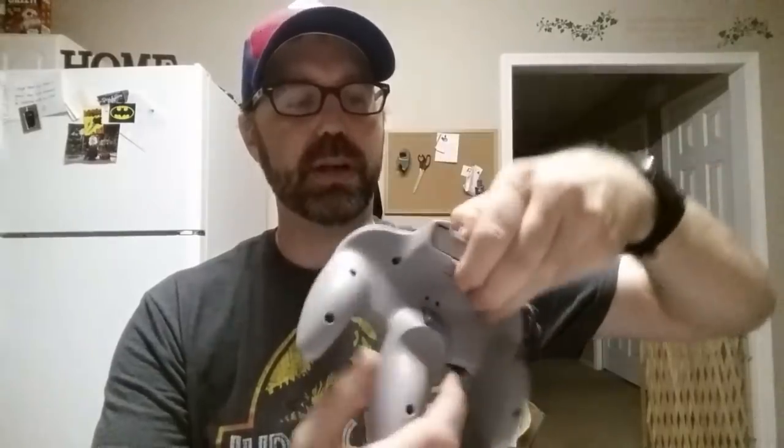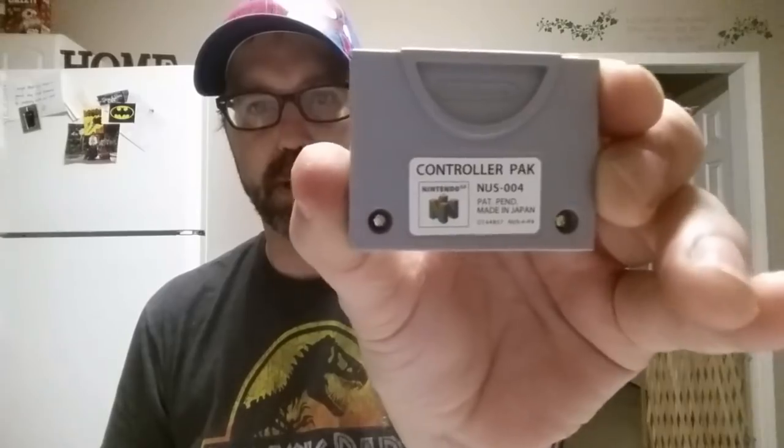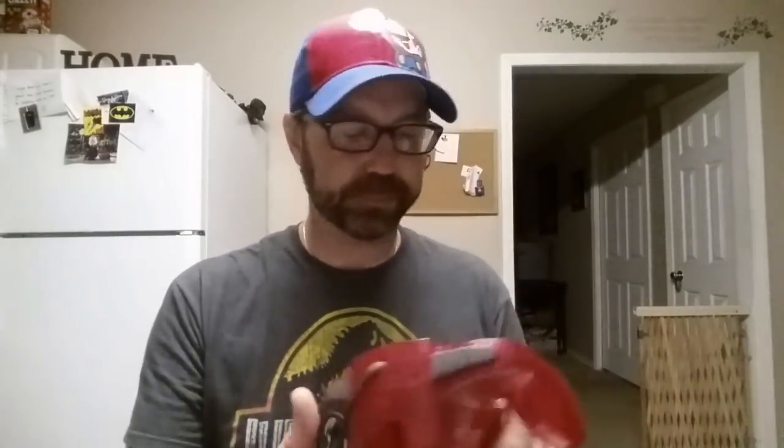All right, it came with a standard gray. Now in the back of that standard gray was a Nintendo brand controller pack. Very nice. Most of the time when I find controller packs, they are third party, but that was first party. Very nice to find that. The stick, I'd probably say about a 5 or a 6. It's not the best, but I never find a 10 out of 10.